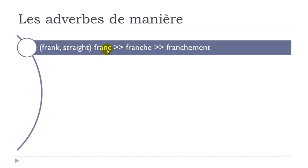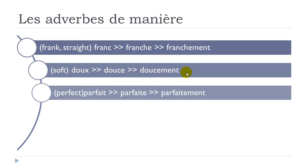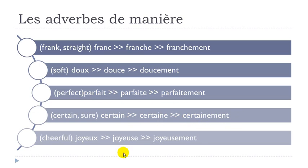So franc, franche, the feminine form of the adjective, and then franchement, the adverb. For each adjective I will put the English translation here at the beginning. All right, doux, you don't pronounce the final X, douce, feminine form, doucement, adverb. Parfait, parfaite, parfaitement. Certain, certaine, certainement. Joyeux, joyeuse, joyeusement.